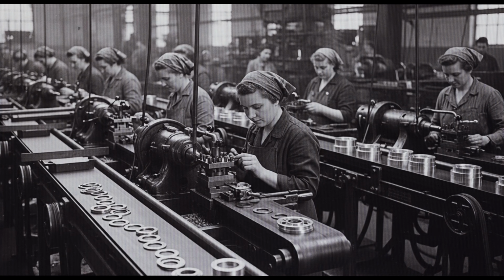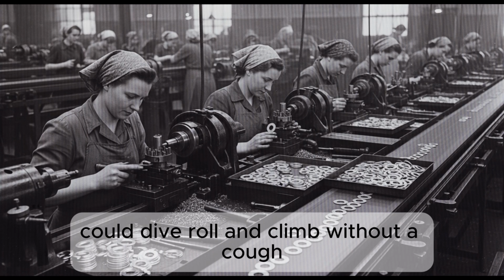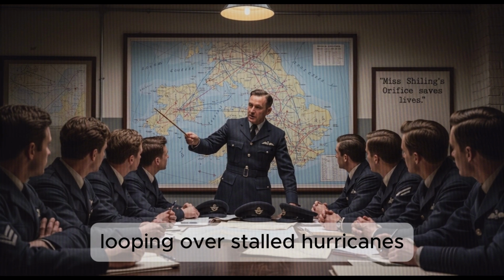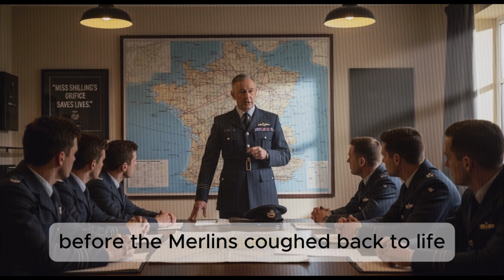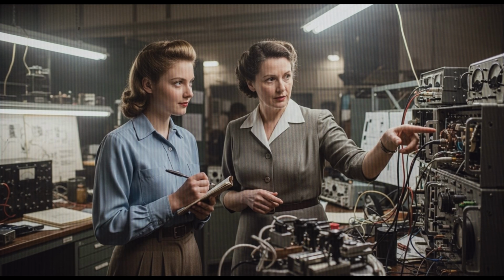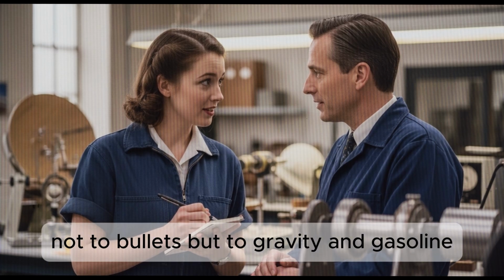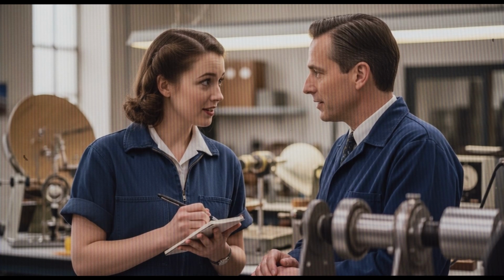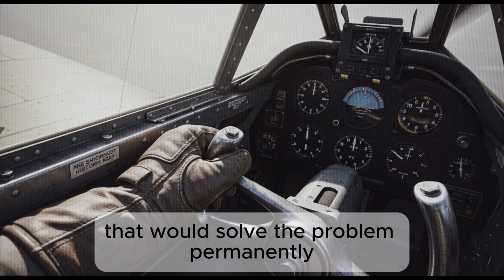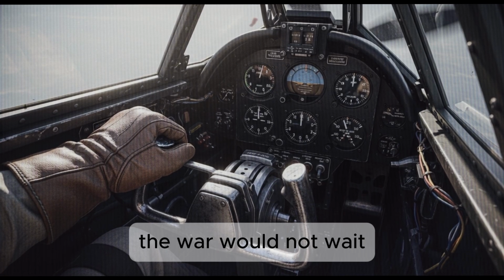German Messerschmitt Bf 109s, using direct fuel injection, could dive, roll, and climb without a cough. They exploited the flaw ruthlessly, looping over stalled Hurricanes to kill the trapped pilots before the Merlins coughed back to life. British command knew the statistics. Since the Battle of Britain began, hundreds of aircraft had been lost not to bullets, but to gravity and gasoline. Rolls-Royce engineers were already developing a pressure carburetor that would solve the problem permanently, but it was 2 years away. The war would not wait.